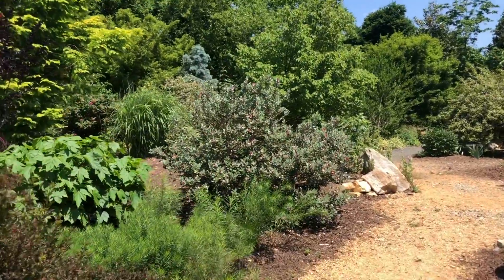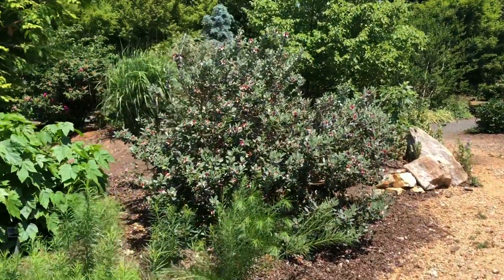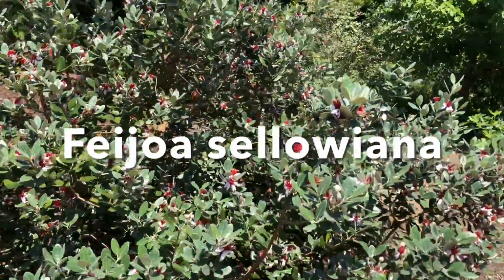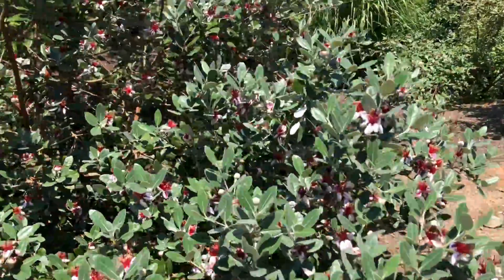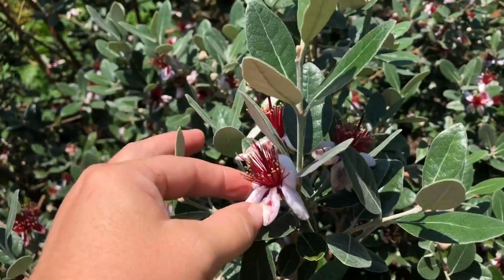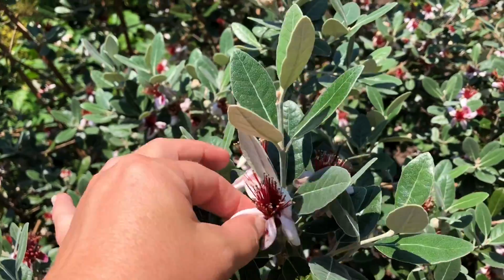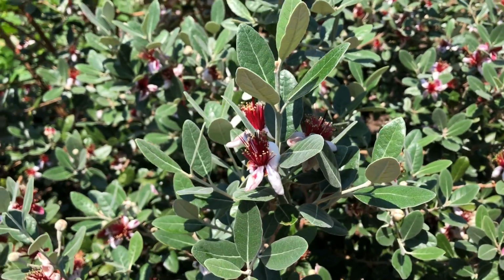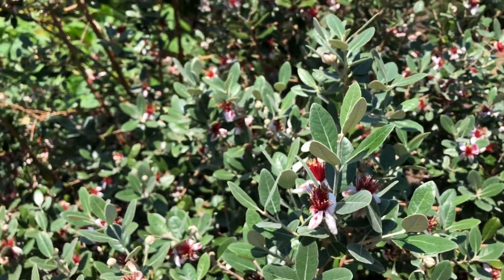But of course, I think one of the most popular plants right now is the pineapple guava. It's been in flower for a few weeks. It's so beautiful. It's a nice broadleaf evergreen for our climate, and you can actually eat these petals. It tastes quite good, and they have really nice texture. They're so sweet. Of course, the bees love it too.